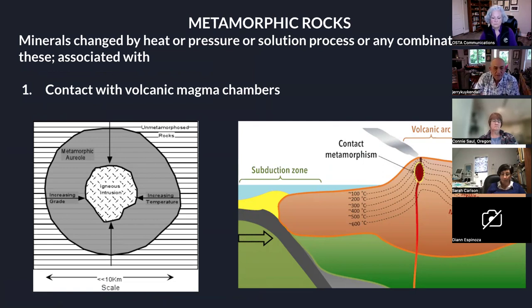The first one down here on the left would be a contact metamorphic rock. Contact just means, for instance, an igneous intrusion, maybe a piece of a magma chamber or a vent or a dike comes up, and it basically heats up the rock, the country rock it comes through. So if it's coming up through the crust, it heats up the rock around it. And so what happens is right next to the magma of the igneous intrusion, you get a high level of metamorphic change, and it decreases as you work your way out into what we call country rock.